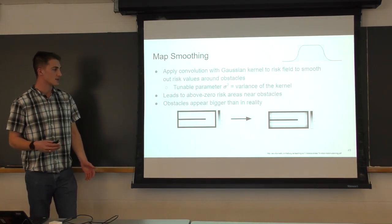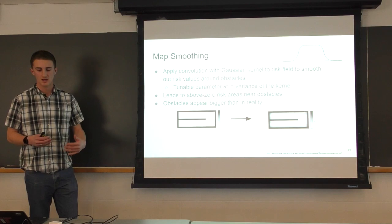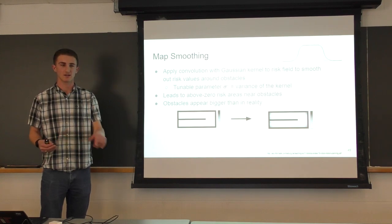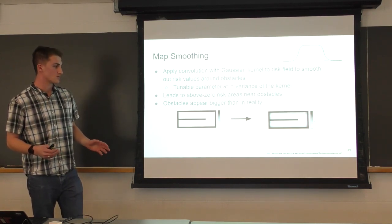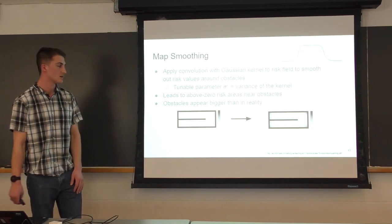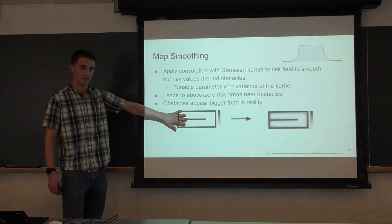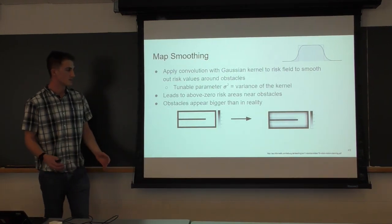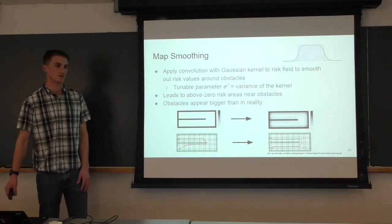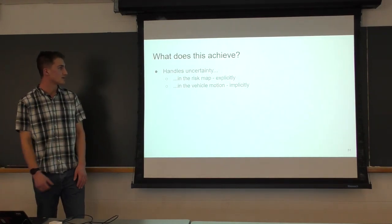So what this essentially does is it makes our obstacles slightly wider. And now when we're incorporating this in our cost function, depending on how much we weight risk and how much we weight optimality to getting to the goal quickly, we now have a situation where this small risk tail on the outside of the obstacle actually gets included in our function for deciding the path. So what it ends up doing is taking a map that we have like this and blurring it out a little bit, giving us a little bit more safety margin, and gives us a path that now doesn't take the corner quite so sharply. So this is just another easy way to deal with uncertainty.